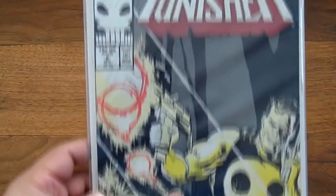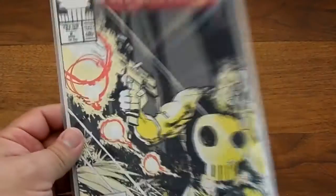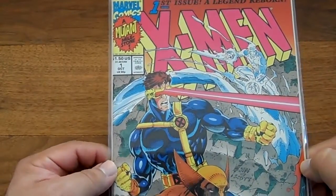Punisher number two. I always was a fan of the Punisher. What do we got here? Another X-Men number two. Don't understand why I have two of them. Here we go. X-Men number one.